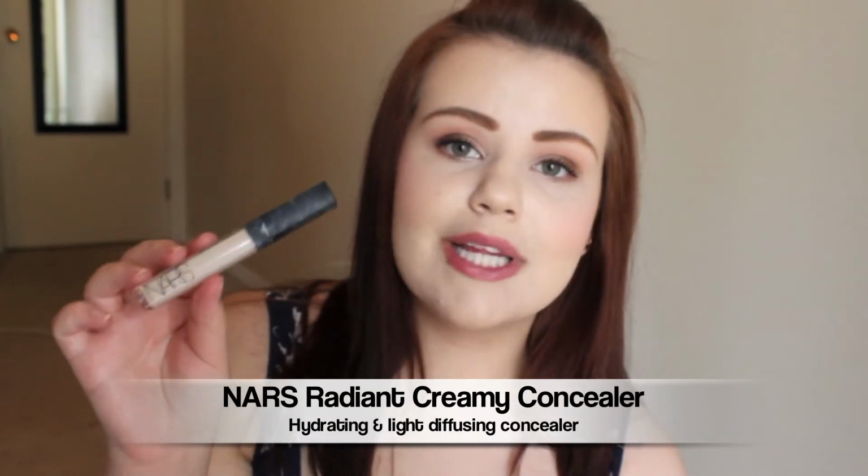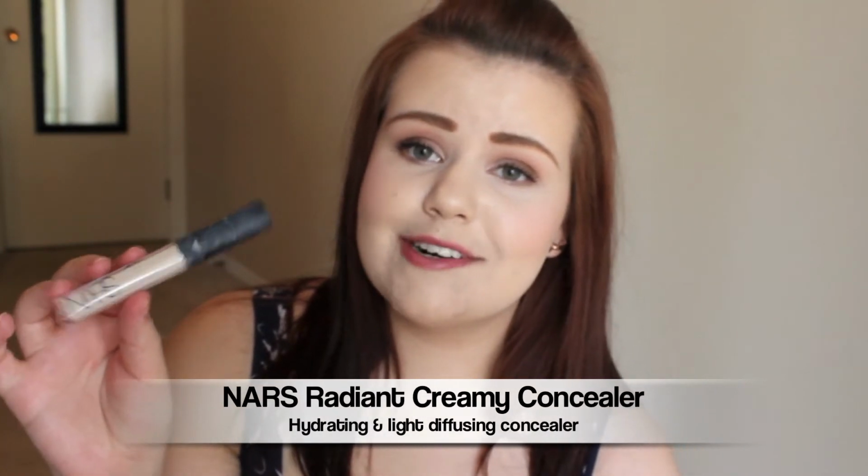Speaking of concealer, my next two favorites I touched on briefly in my last favorites video, but I wanted to mention them again just to solidify how much I'm loving them. And that is the NARS Radiant Creamy Concealer and the Hourglass Ambient Lighting Powder in Diffused Light. This is seriously the best combination for bright under eyes. The NARS concealer is without a doubt my holy grail concealer. I'm never going to purchase anything else.